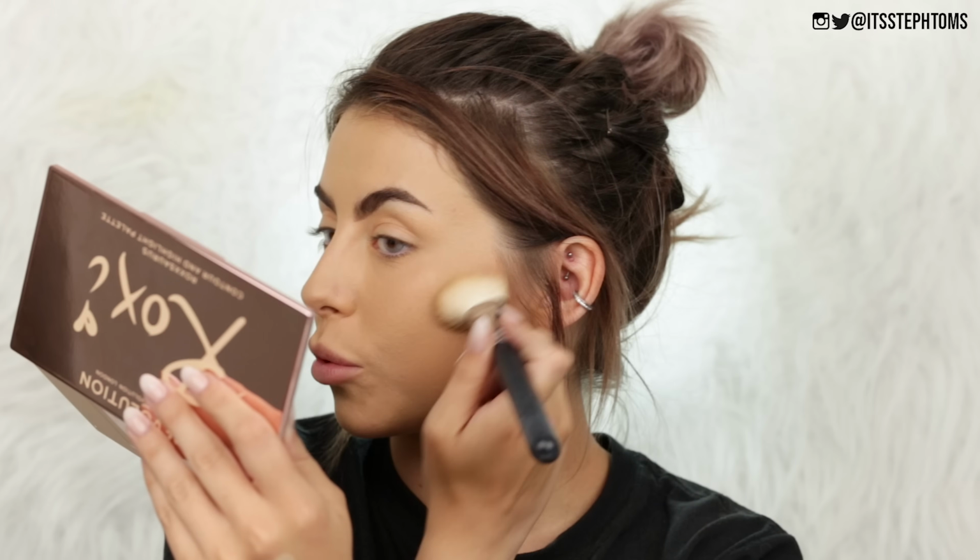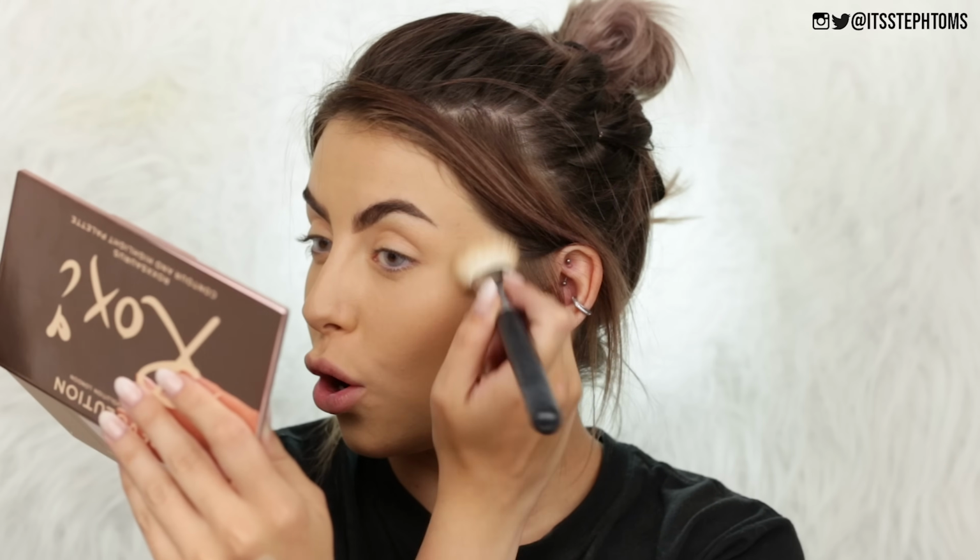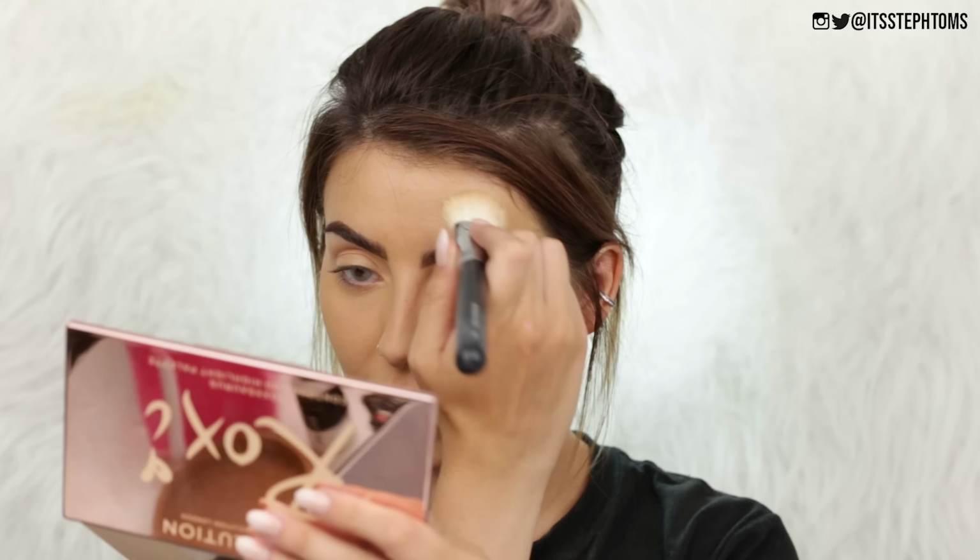It's okay. One thing I've learned with Revolution products is you really don't need to swirl your brush in there like other bronzers, because they are just so pigmented. If I went into a Revolution bronzer like I would with any other bronzer, it would just be too much. So if you've never used a Revolution product before, just tap the product because you really don't need a lot on your brush.